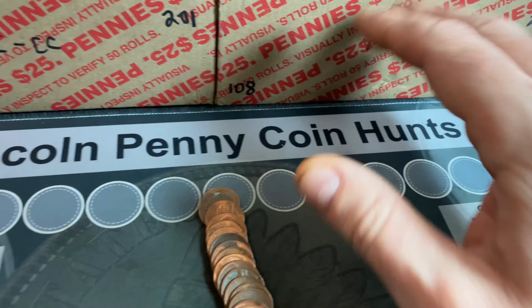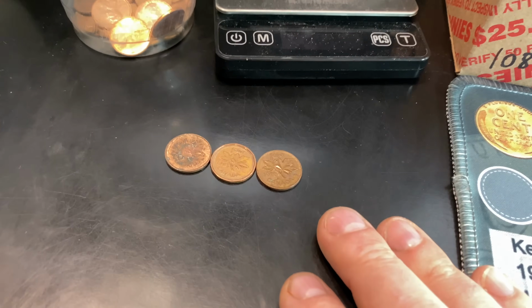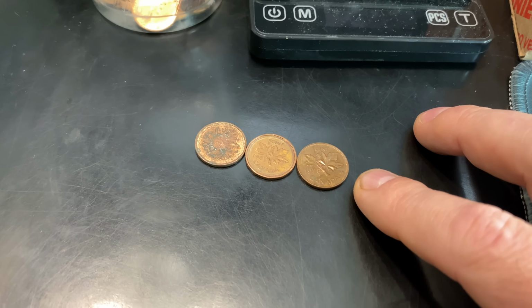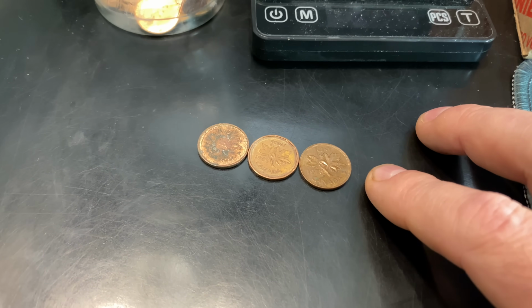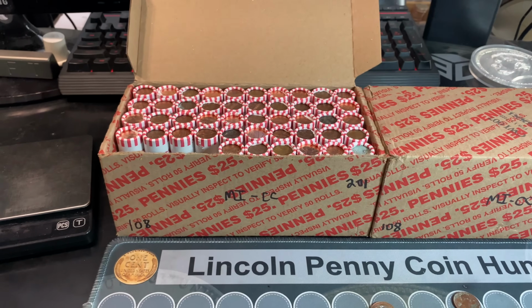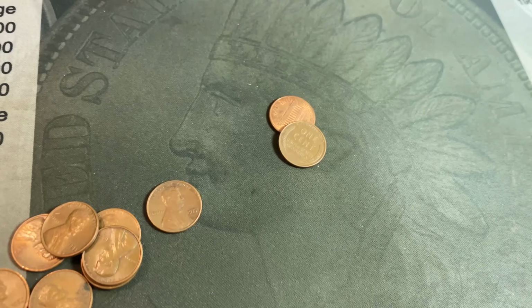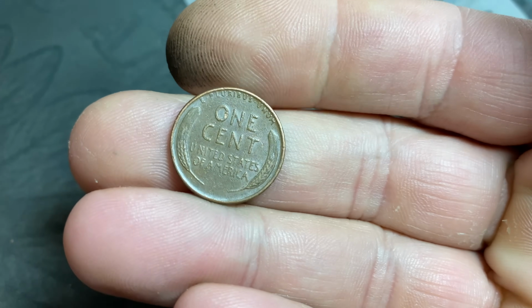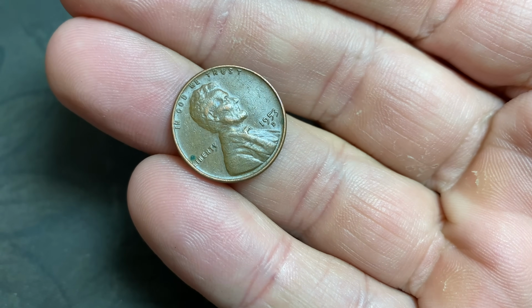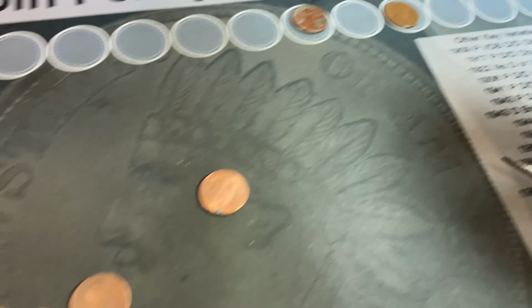And really quickly, while I have you here, I won't be filming them because Michigan is close to Canada, so I expect to see my fair share of them, but we've already got 3 Canadian cents on the board. All right, back to the hunt. Hopefully lots more goodies in this box. Roll number 5. Wheat cent number 2 is almost an ender, second from the end. And that's a 1953 Denver.